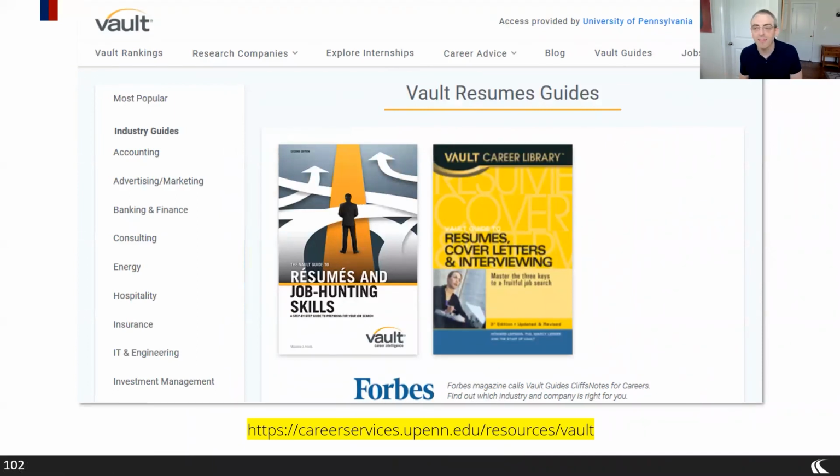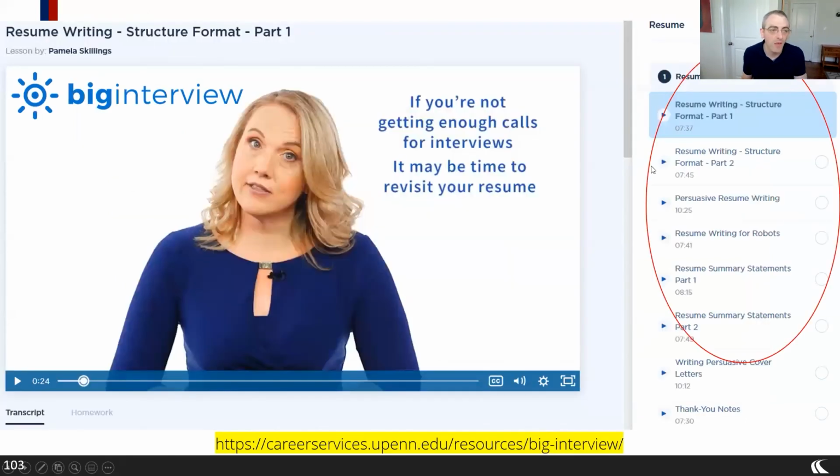The Vault resume guides, we talked about Vault right at the beginning of this. Here are some of the resources connected to resumes that these guides offer, so you can take a look at those. Again, you're not going to get conflicting information, you're just going to get different information about what people say you should do with a resume. And that's fine, remembering that every hiring manager is different as well.